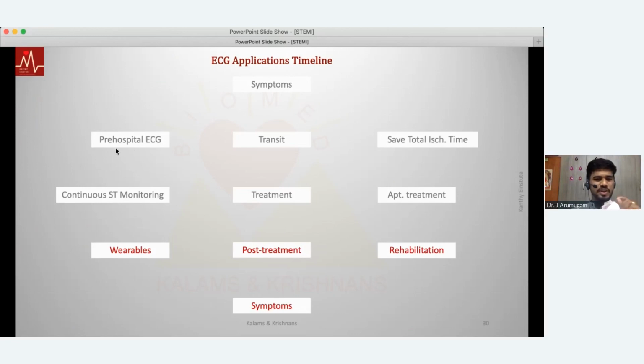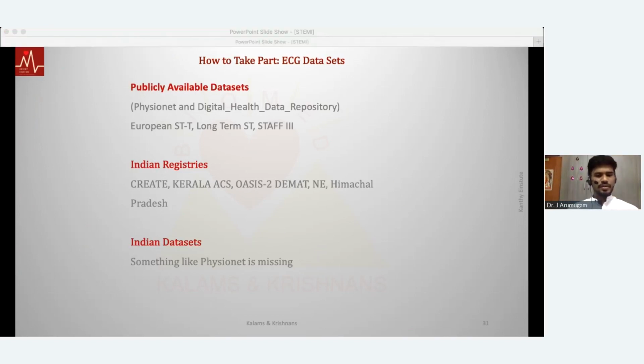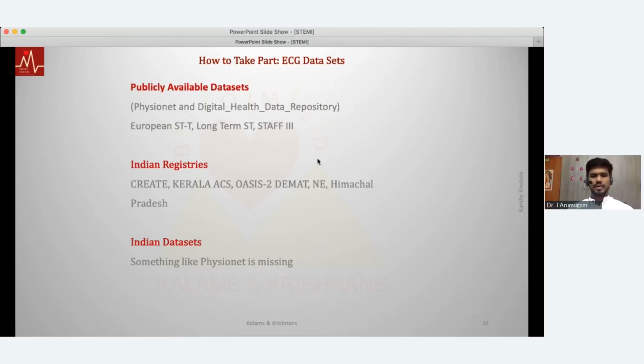So starting with the most significant, pre-hospital ECG, there is a gaping hole, followed by continuous ST monitoring to give appropriate treatment, followed by monitoring rehabilitation, or can we predict an impending heart attack based on continuous monitoring, or using a wearable ECG device? Those are also important questions in the long run. Okay, and today we spoke about the need for this. We want to keep going. This is just setting up the stage.